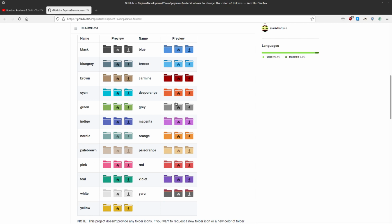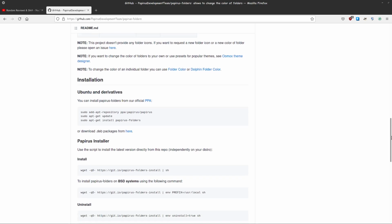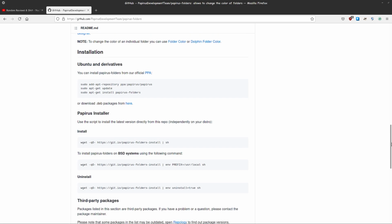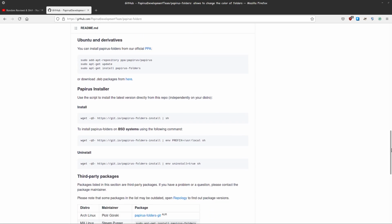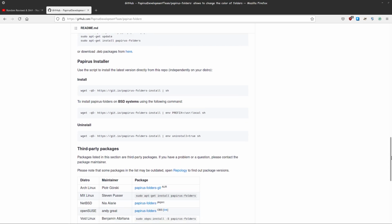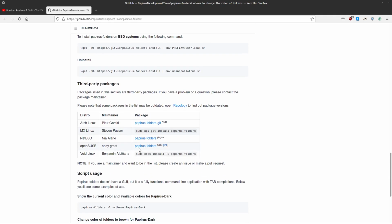So yeah, I highly recommend you use the Papyrus icon theme and Papyrus folders. It's rather easy to install, so with Ubuntu you can just add the PPA. Anything else you can use wget. Third-party packages, if you're on any of these, you can just go ahead and install it. It's in the AUR, so that's cool.